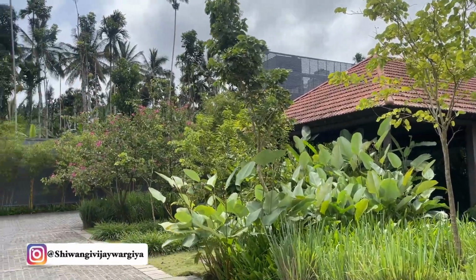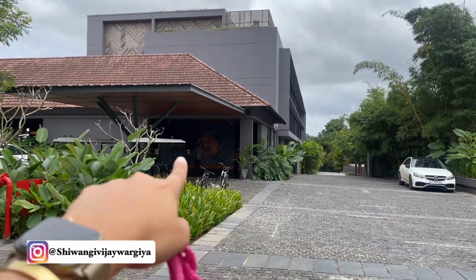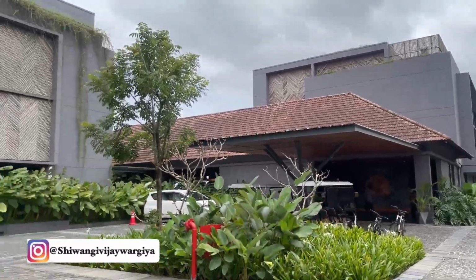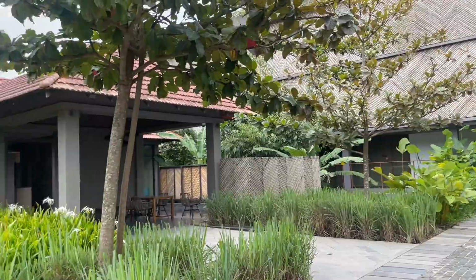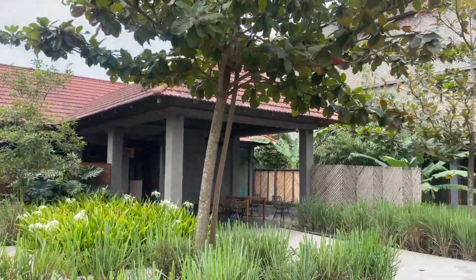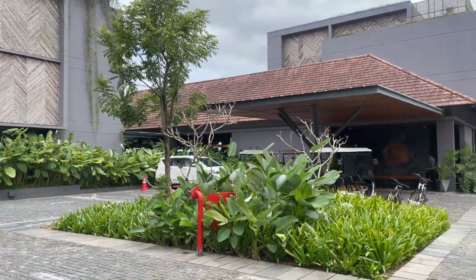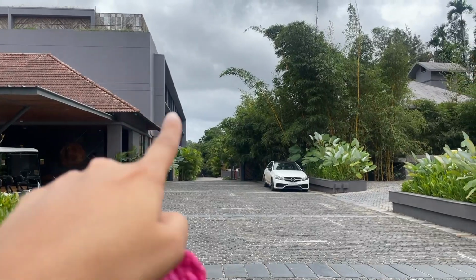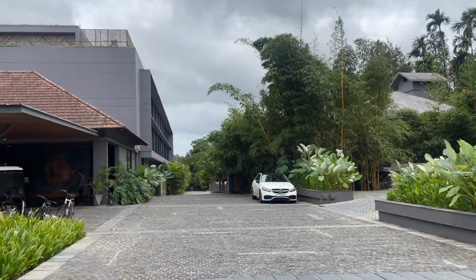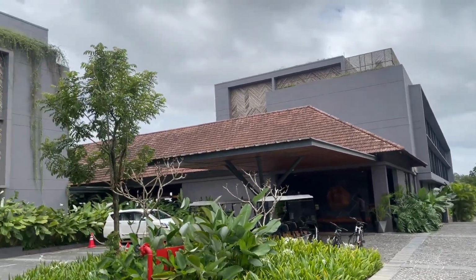As soon as you enter the property, this is the view that you have, and inside is the reception. All around there are a lot of greens, grays and all the other colors. That's how I would like to define this property. And look at that, all of those things are actually the rooms. I think in total they have 60-65 rooms in this property.